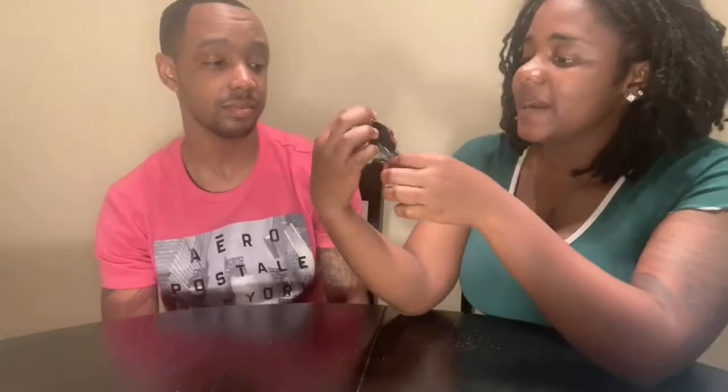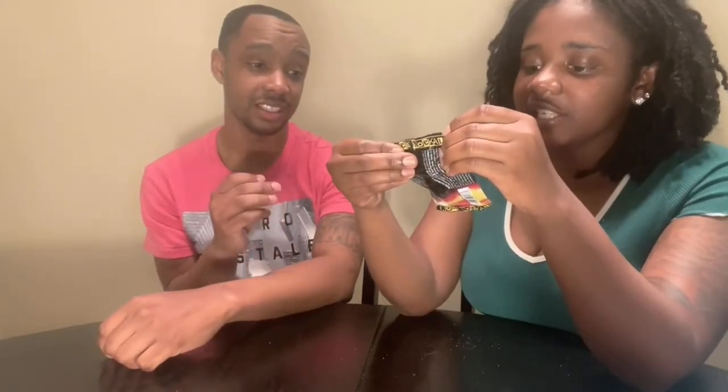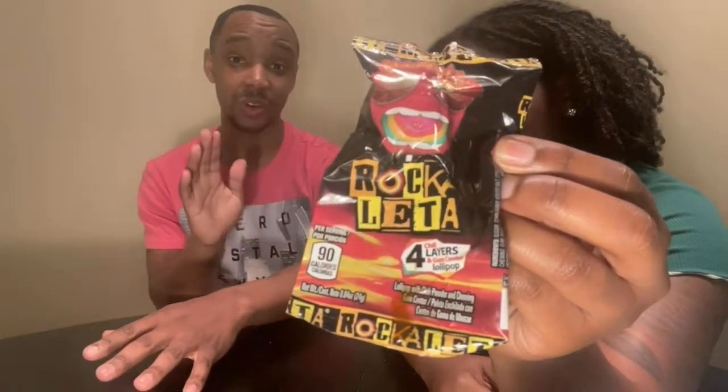Our last one, the one that you all have been waiting for, the one that we're nervous about, is this really spicy rocaleta. I'm gonna try to take a big lick out of this one. Oh my gosh, it's a four chili layers and gum-centered lollipop. I wanna try to get a good effect out of this. So I'm gonna lick it, either lick it or chew, whatever. It's a lollipop. It looks like fire for real.